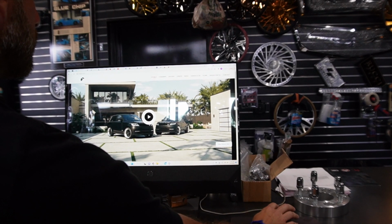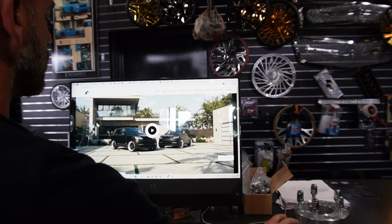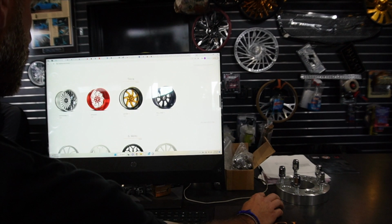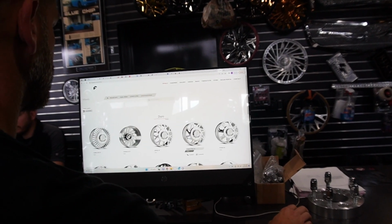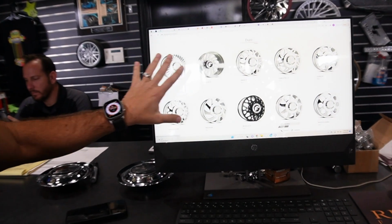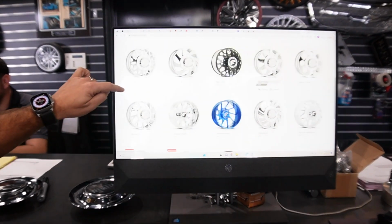I'll find out for you probably by tomorrow. And then lips. So all of them come with floating caps? Yep. Any wheel you want, you can order the floating cap with it.